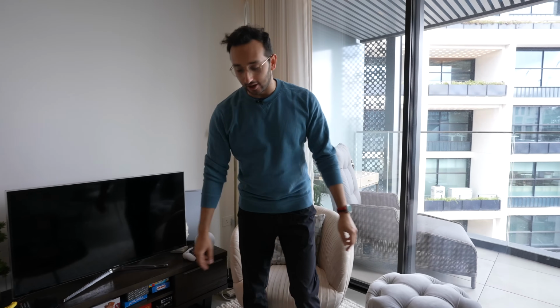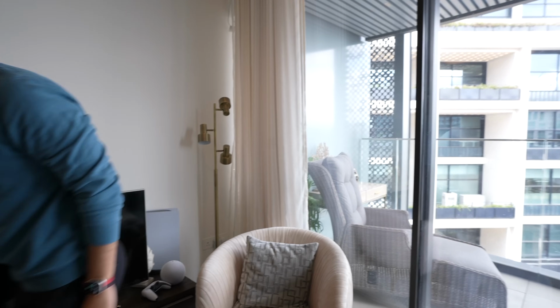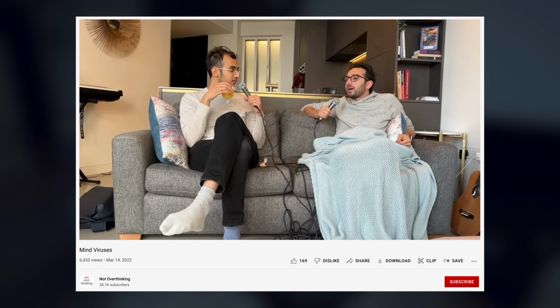Anyway, this is now the living room, and this is actually the site of the podcast that I do with my brother. So it's a fairly chill kind of recording setup. I usually just set up my iPhone on one of these tripods, set up the angle, and then we sit down and record an episode of Not Overthinking, which is the podcast I do with my brother. Link down below if you want to check it out.